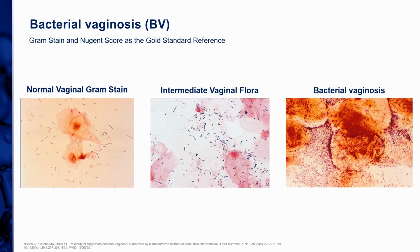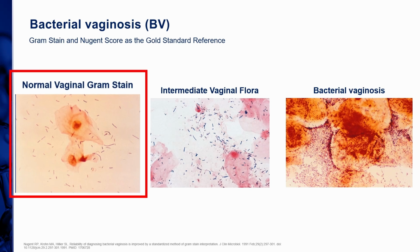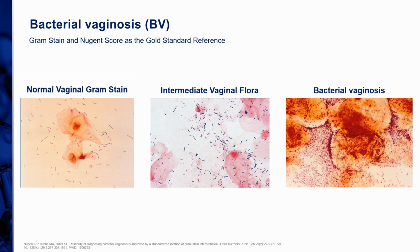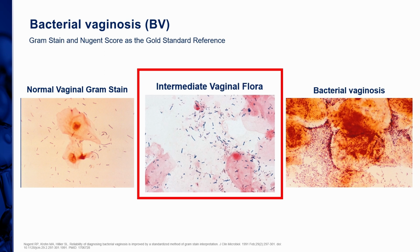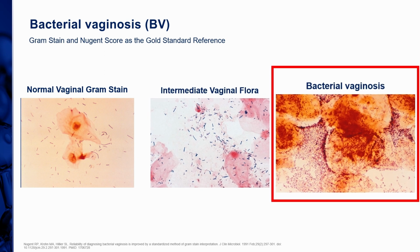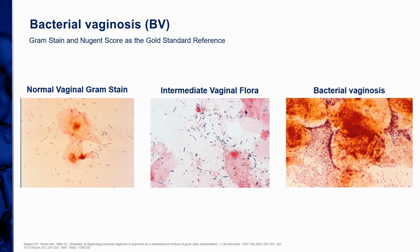And here you see the progression of what happens. You have normal vaginal flora on your left, thank you, with predominantly lactobacillus and not as numerous bacteria. And then you progress to intermediate vaginal flora where you start to lose the lactobacilli. You start to get an overgrowth of Gardnerella and other anaerobes, and then finally bacterial vaginosis, where you're really hard-pressed to find a lactobacillus morphotype and have tons and tons of bacteria present.